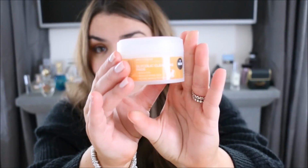$40 pads, there we go. I think that's really expensive, but they smell good and they did leave my skin looking really glowy and really nice. But are they any nicer than the Superdrug Radiant one, you know, the green range? Not really, and they're a lot cheaper, so I will report back more on my opinion on these.